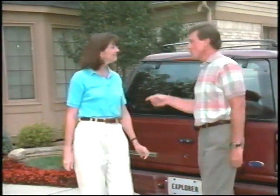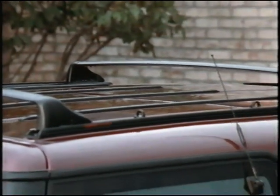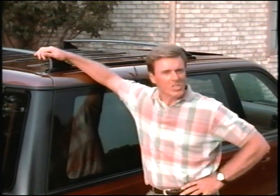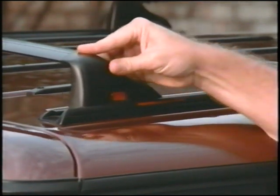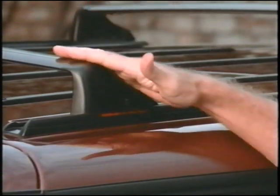That really is convenient when you're moving things in and out of the back. Now, if your Explorer has a roof-mounted luggage rack like this one, a couple of things you should know. For example, the rear crossbar can be adjusted to accommodate various objects. To make an adjustment, slide the locking switches at each end of the bar toward the rear of the vehicle. When the bar is unlocked, move it to a new position. Then slide the switches back toward the front, locking the bar in place.